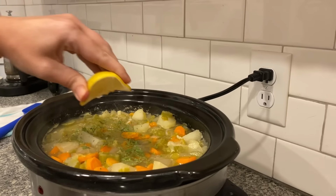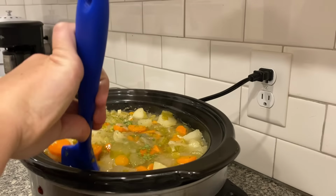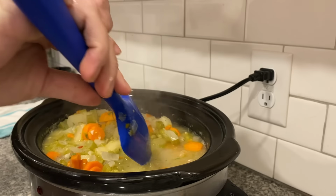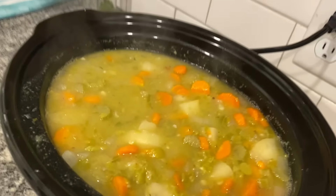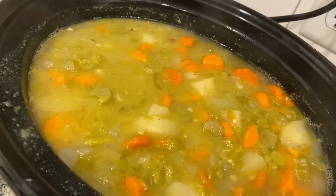I just put this parsley in at the end and a lemon, and I just stick this whole thing in the refrigerator just like this in the crock pot. So simple, so easy, and it just really took no time at all. Super cheap, super affordable meal.